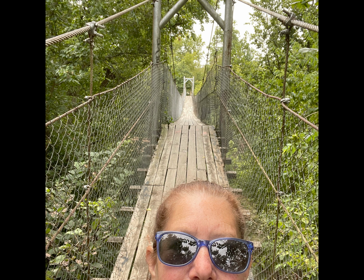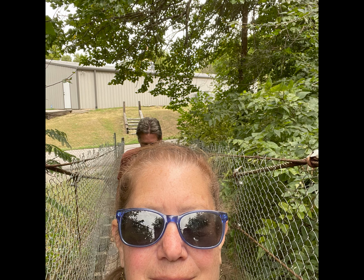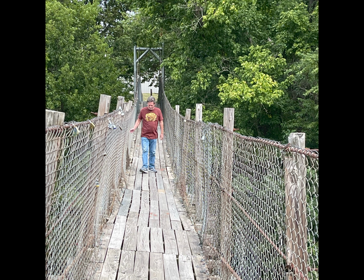In town, there is a swinging bridge that's old. There's a small parking spot, and we had fun exploring that too. It's an old swinging bridge, and that's all it is. But it was fun to get some pictures of it and to explore a little.